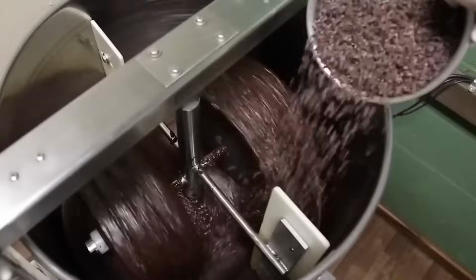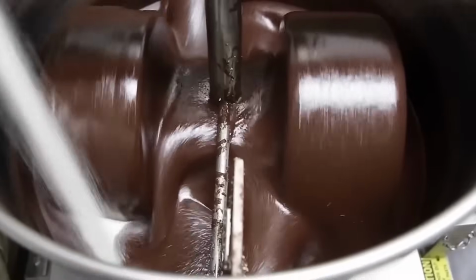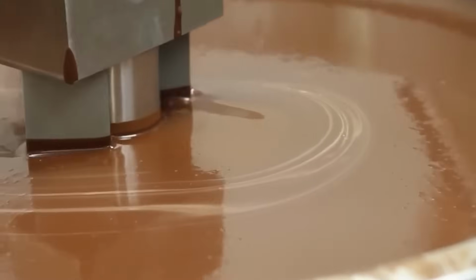In the conching process, the chocolate paste is agitated in large conche machines, steel troughs with granite or metal rollers that knead, heat, and aerate the chocolate continuously for up to 72 hours.